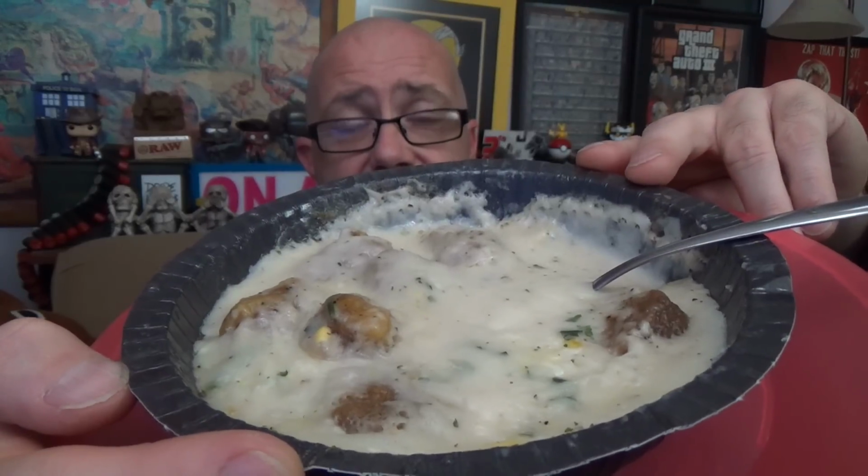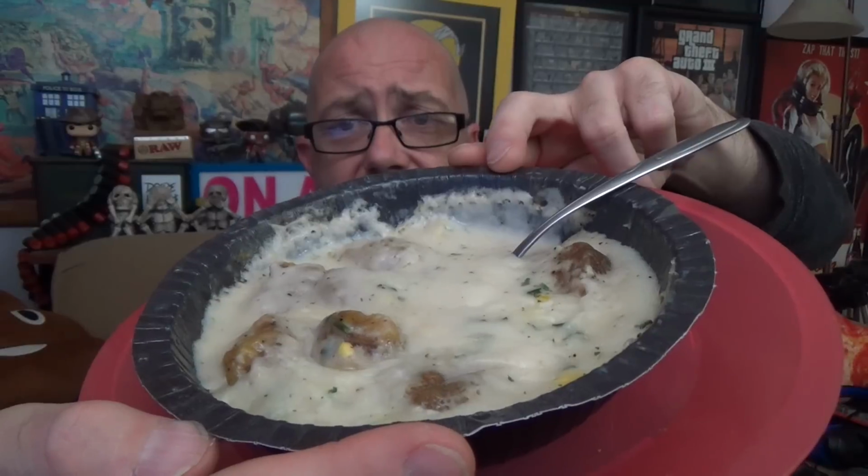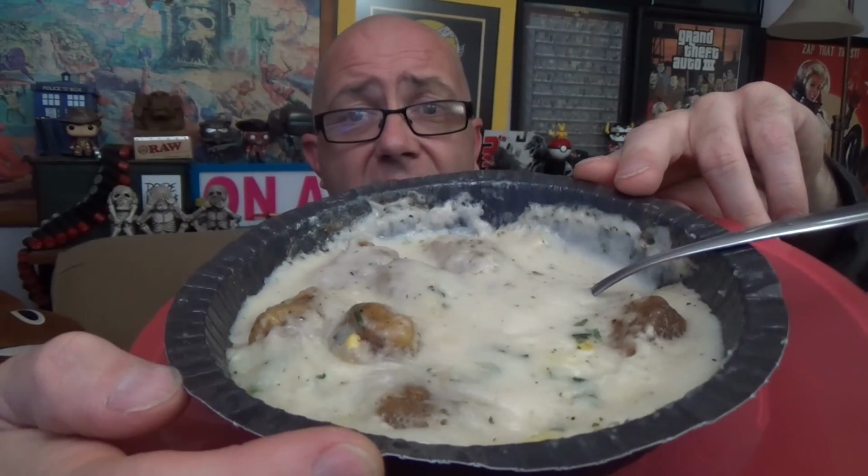And they seemed a bit crispy. It's sad though, as I was stirring it, they were just getting drowned in the mashed potatoes that were defrosted. So yeah, probably soggy breading right now. But yeah, it smells pretty good. So I'm just going to give it the final stir real quick.